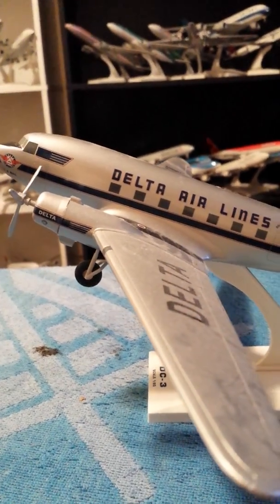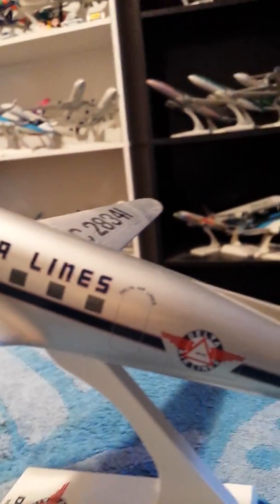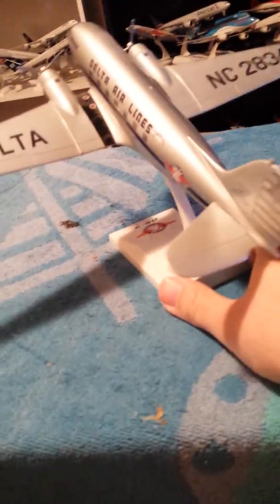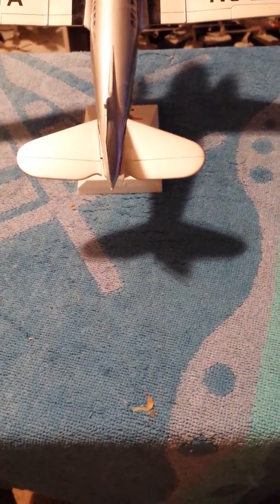Coming down the wings. And the Delta Airlines livery and the L1 door. Now down, you're staring at the tail and the horizontal stabilizers of the DC-3. Right there. And the ship number is NC28341, or November Charlie 28341. This is Delta's ship 41.